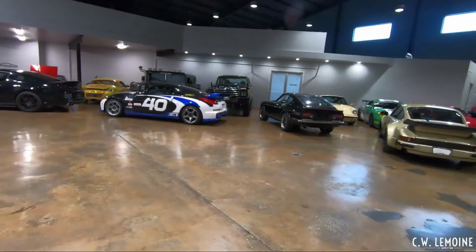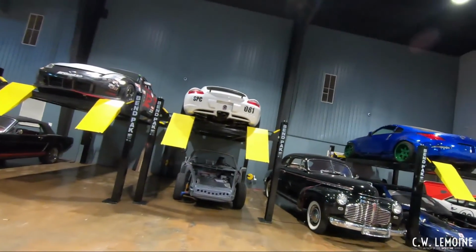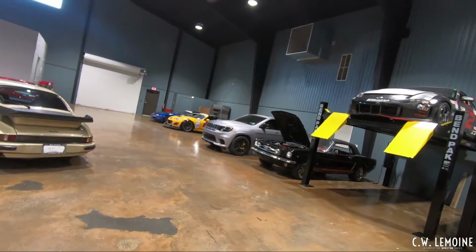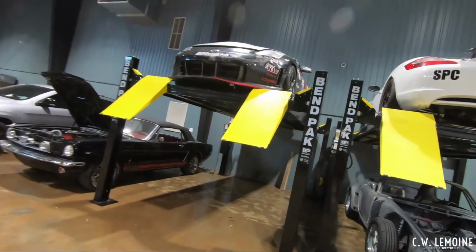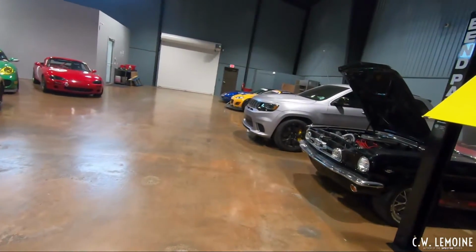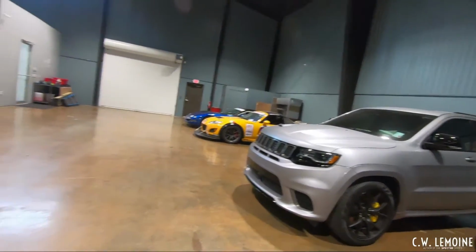This is the Pellegrini race car. What do you race? What class? I think it's T2 is what it says. This one right here, the Z's, all 350Zs. Is this a Porsche? That is a Porsche. Yep. Trackhawk. I was looking at the Trackhawks. They're fancy. They're nice.